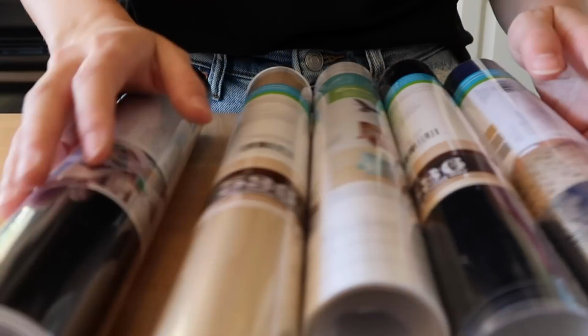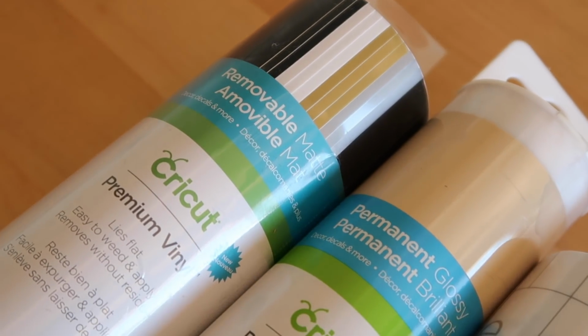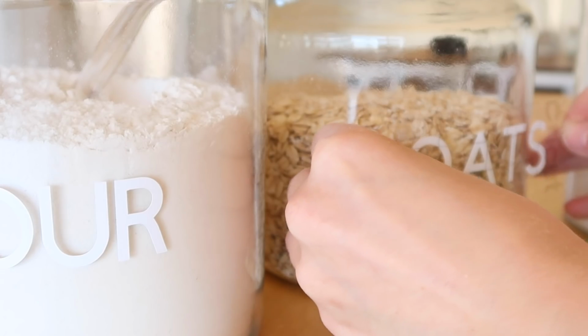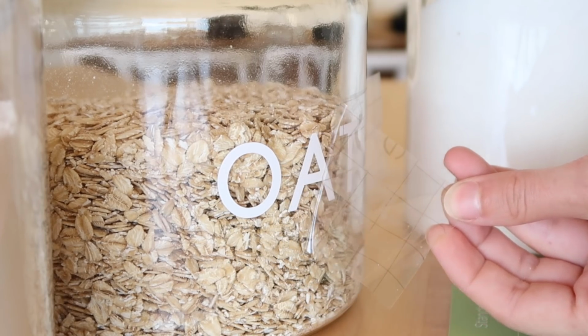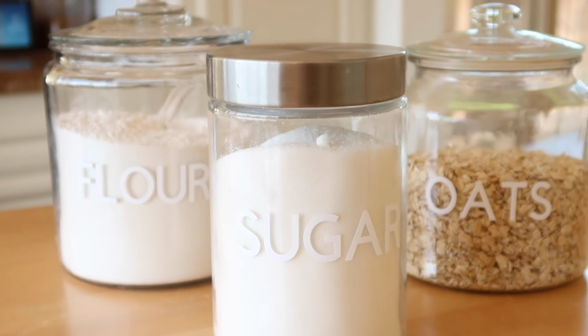I used the Cricut removable vinyl for this project. That way if I ever want to switch up my labels, I can easily do that. And the labels go on perfectly using the transfer tape. This makes sure that all of the letters are all lined up and spaced out exactly how you planned. I just love the way this turned out.